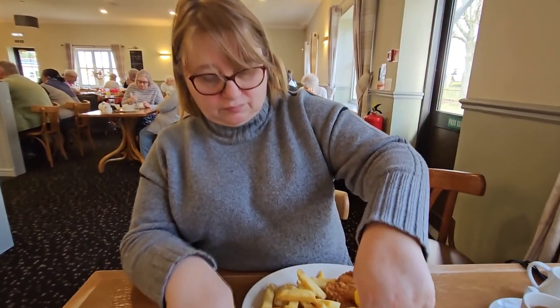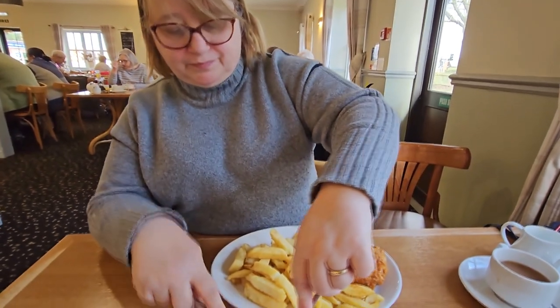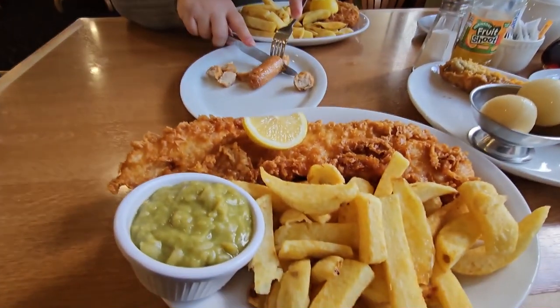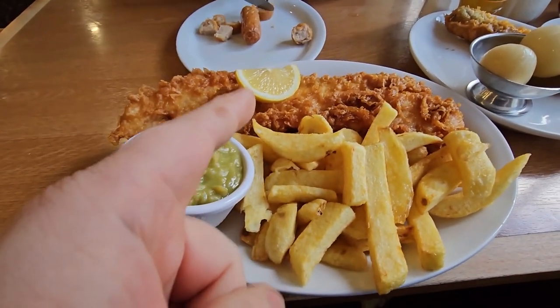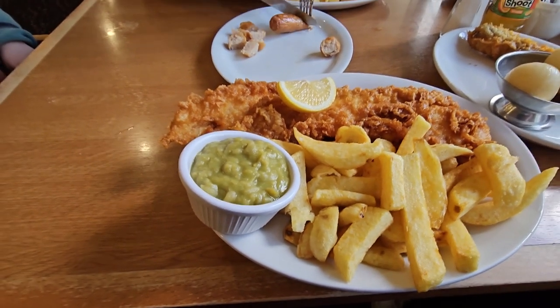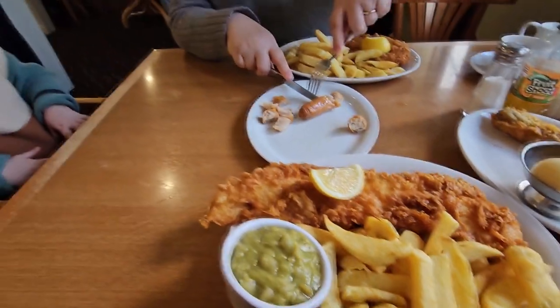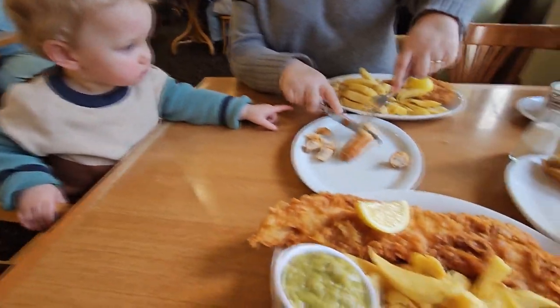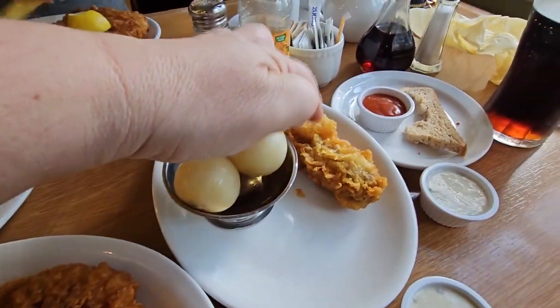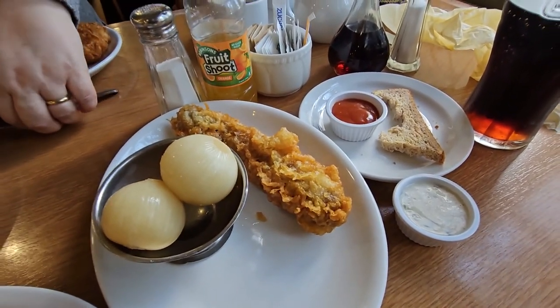Turn up, Sharon. You've got your rock salmon over there. And this is mine, folks. This is a large haddock with chips and also mushy peas, complimentary. Frank's eaten a slice of bread, and we've also got a couple of pickled onions there, and I've got a little hors d'oeuvre, a little starter there, which is a sausage and batter.